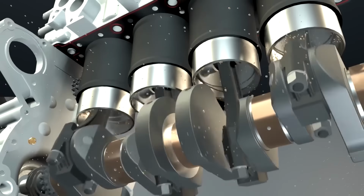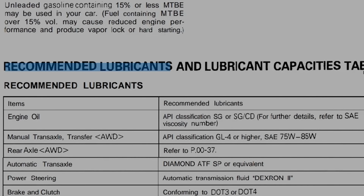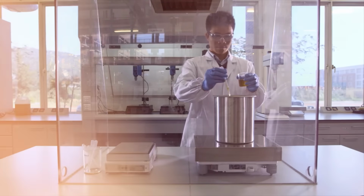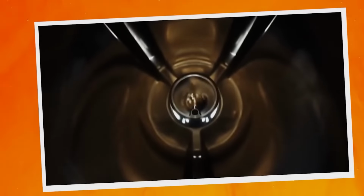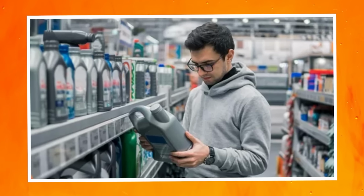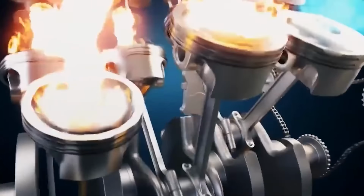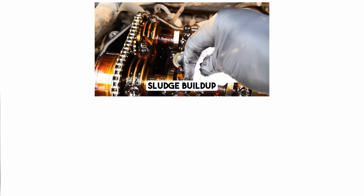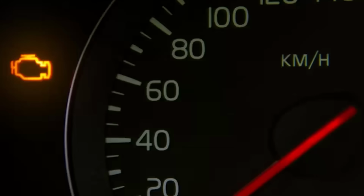the oil meets Ford's prescribed viscosity and API, American Petroleum Institute, performance specifications from the owner's manual. What's truly important are the oil's chemical properties, detergents, anti-wear additives, and corrosion inhibitors formulated to protect your Ford engine under diverse conditions. Mixing oils that meet these properties is not harmful and often unavoidable, since many retail oils today are synthetic blends by design. The real hazard lies in using oils that do not meet Ford's exacting standards, or cheap products lacking additives. These inferior oils accelerate sludge buildup, cause piston wear, and promote early engine deterioration. They also result in poorer fuel economy and emissions problems.